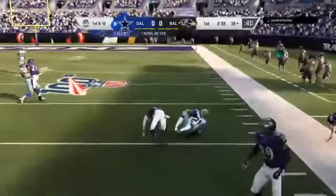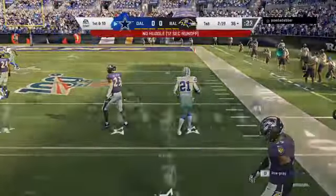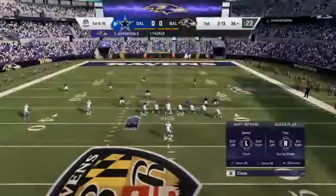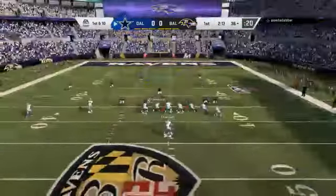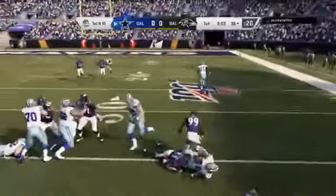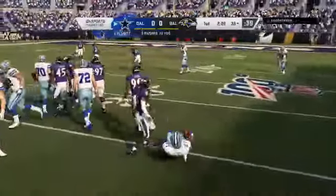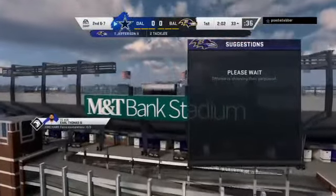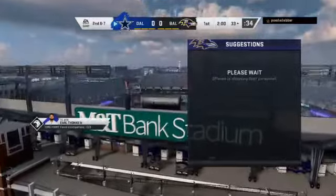And they'll get this well past midfield before being stopped just before the 35. Just like that, a pickup of 20 on their first play from scrimmage. They keep on the ground with Elliott. And he'll have a gain of 3 to the 33. What's the old expression, 3 yards in a cloud of dust? In this case, it's dust-covered pellets.